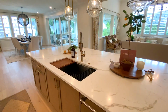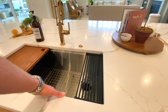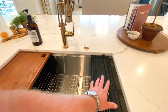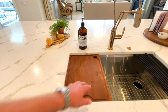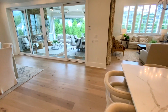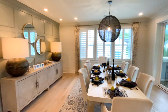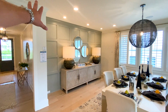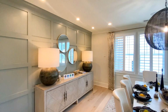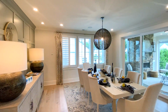Absolutely exquisite. Over here in this sink, nice deep stainless steel sink. It of course is gonna have the rollout rubber mat. You're gonna also have a cutting board over there with the bevel edge. It's called like a juice edge. I forget, I'm not that much of a chef personally. You're gonna notice the accent walls, all the trim, everything. This is exactly how you can spec out and build with all these luxury features.